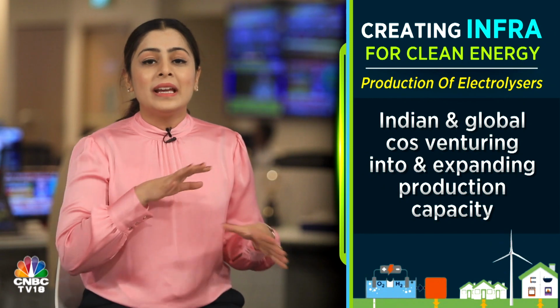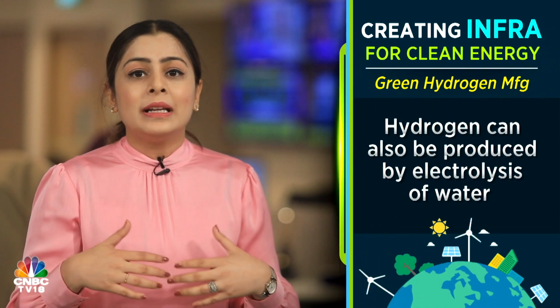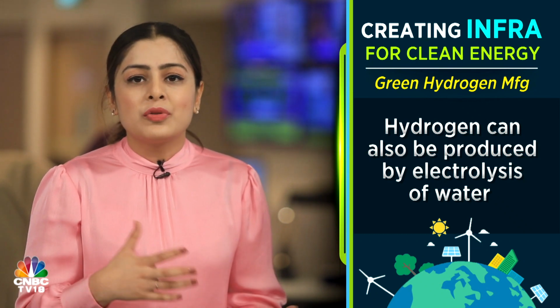Many companies in India and globally have spoken about venturing into or expanding electrolyser production. What will it be used for, you ask? Green hydrogen manufacturing. And that's practically what everyone has been focusing on right now. Hydrogen can be produced by the electrolysis of water, that is, using an electric current to break water, H2O, into its component elements of hydrogen and oxygen.